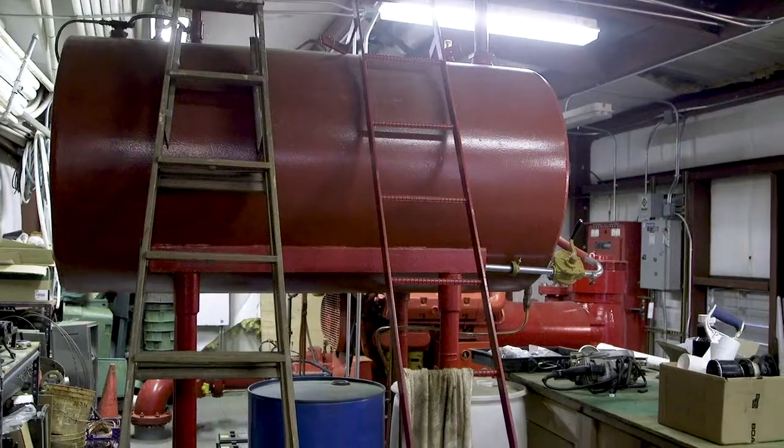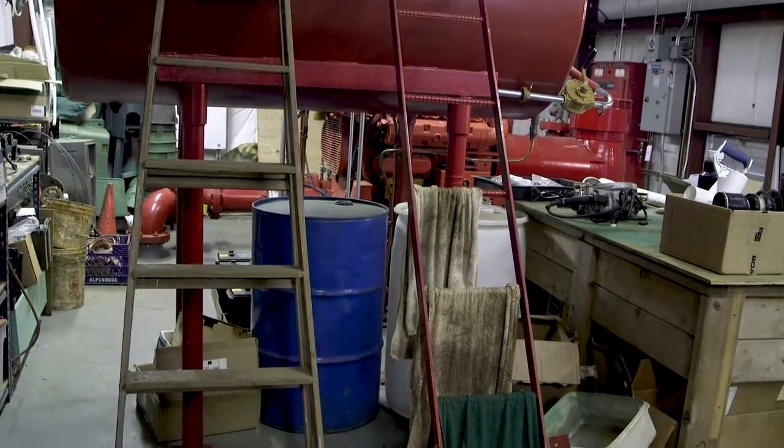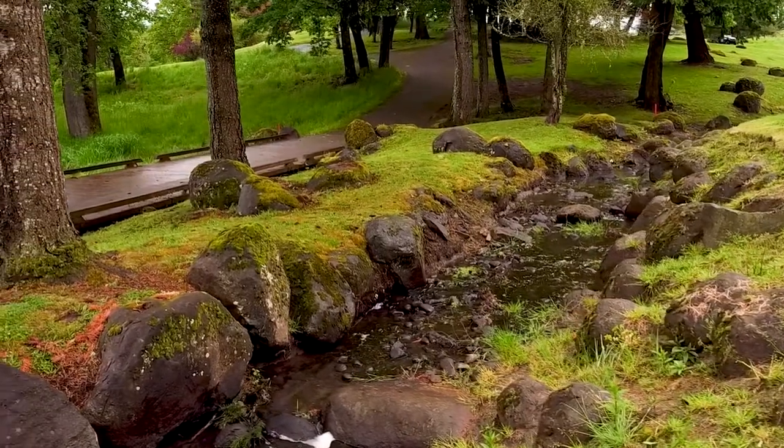We're lucky that we've had him for as long as we have. Like I said, he's been here 25 years, so he started when the property got started. So he knows all the ins and outs of that pump like it's his house.